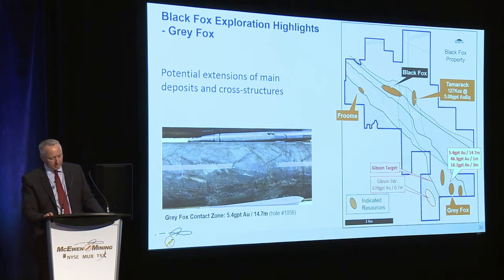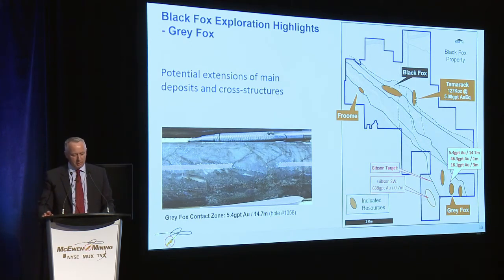Over the Grey Fox area, our drilling has generated multiple positive drill intersections. They confirm existing mineralization and also support the potential to extend known deposits and associated cross structure. Selective drill highlights, as shown here, include 5.4 gram per ton gold over 14.7 meter, 46.3 gram per ton gold over a meter, and 16.1 gram per ton over 3 meter.